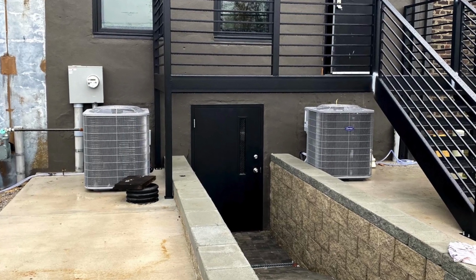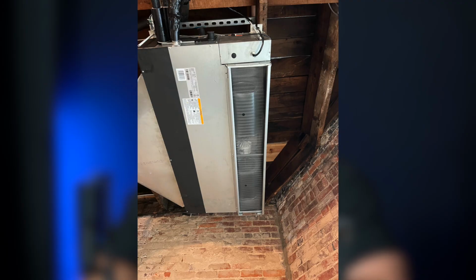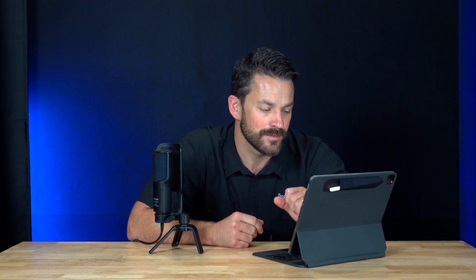So we had to rely pretty heavily on the mechanical engineers to design that HVAC system and size it accordingly. Because you can imagine, in the summer months or in the dead of winter, it really requires a pretty large demand from that heating and cooling unit.